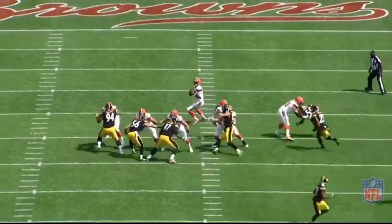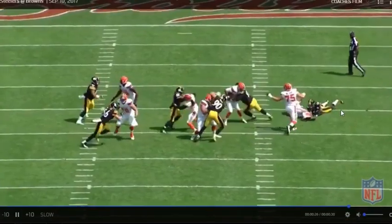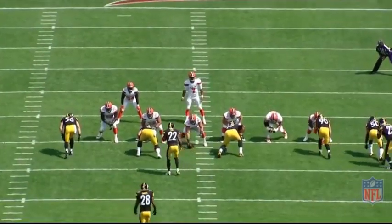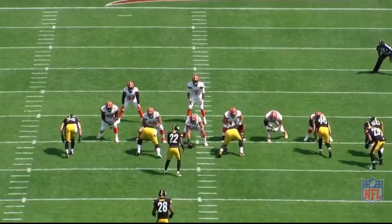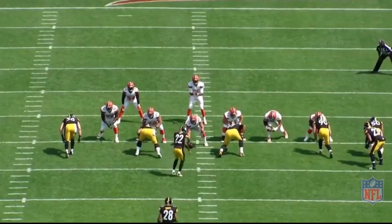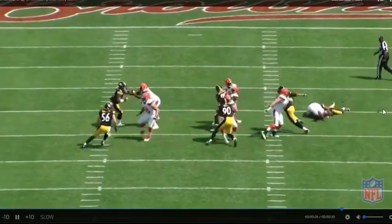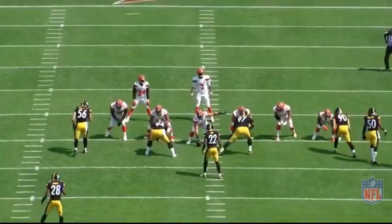So this is a less obvious one, and I don't like Shazier being on the ground here. I'm not crazy about Shazier in general rushing from the edge. They do it a decent bit. I think it's pretty ineffective. I think Shazier's better inside when he's one-on-one with the running back, hopefully. Because I don't think Shazier has the balance and the bend and the strength to be able to win the edge consistently. I've seen him on the ground a lot, but that's kind of a separate point.